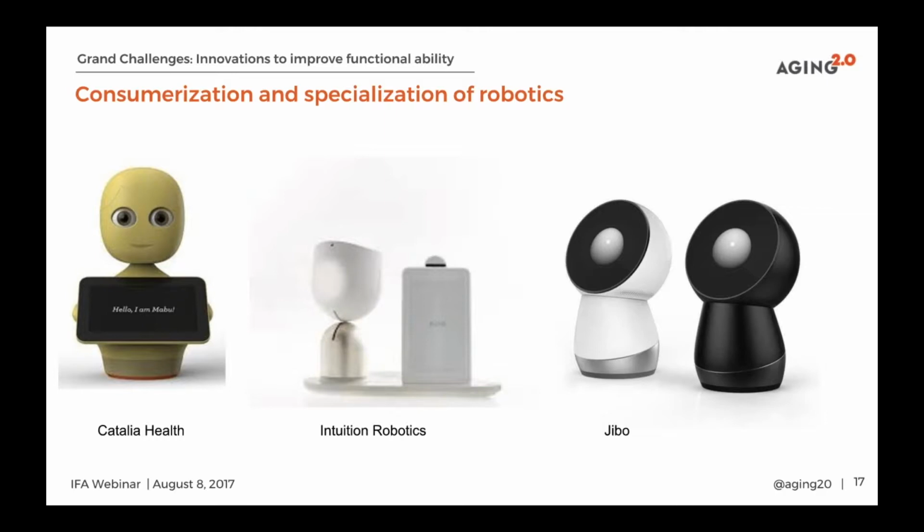Intuition Robotics has just raised quite a lot of money, and they are about to launch in Q4 this year. It's a very intuitive device. Once you see the video, it reminds you of a person. It combines the features of a person. It has a personality, and then it has a screen, so it interacts with it. And then Jibo, again, is a device that has a certain cuteness. That's quite interesting. When people are testing these devices, they really get a sense of personal connection and emotional attachment to what is clearly a robot.